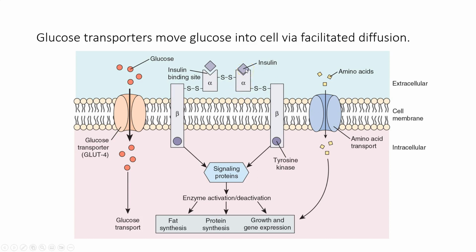The binding of insulin to the insulin receptor also promotes protein synthesis, and thus an amino acid transporter is also brought to the surface, allowing amino acids to enter the cell. So in addition to its glucose regulation function, insulin also promotes growth through several mechanisms that regulate fat synthesis, protein synthesis, growth, and gene expression.